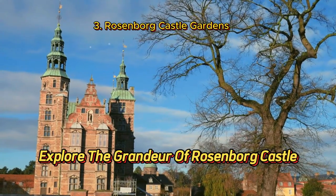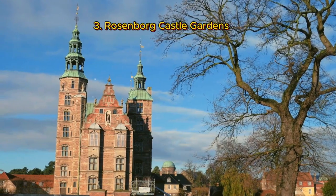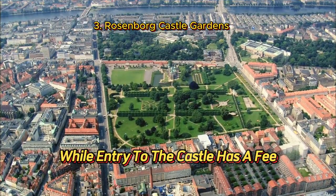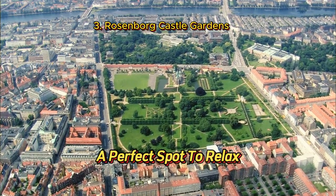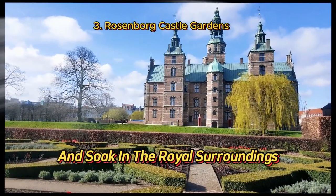Explore the grandeur of Rosenborg Castle and the stunning King's Garden. While entry to the castle has a fee, wandering through the gardens and enjoying a picnic is absolutely free. A perfect spot to relax and soak in the royal surroundings.